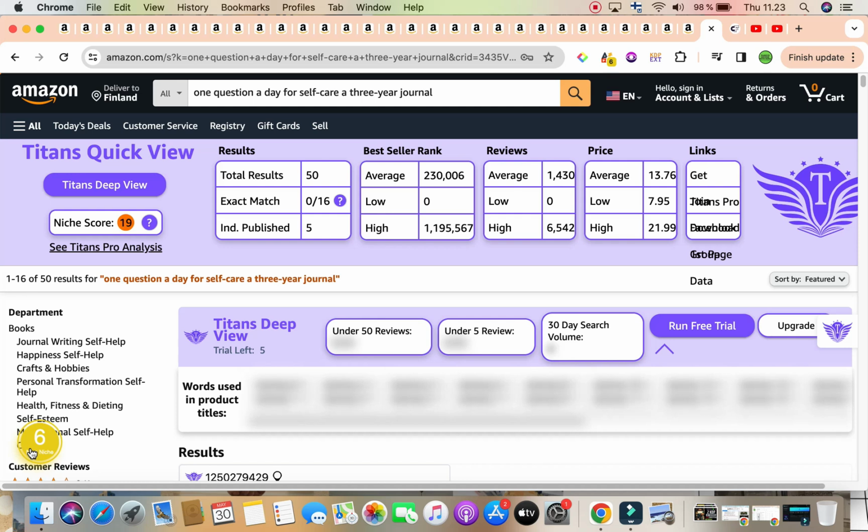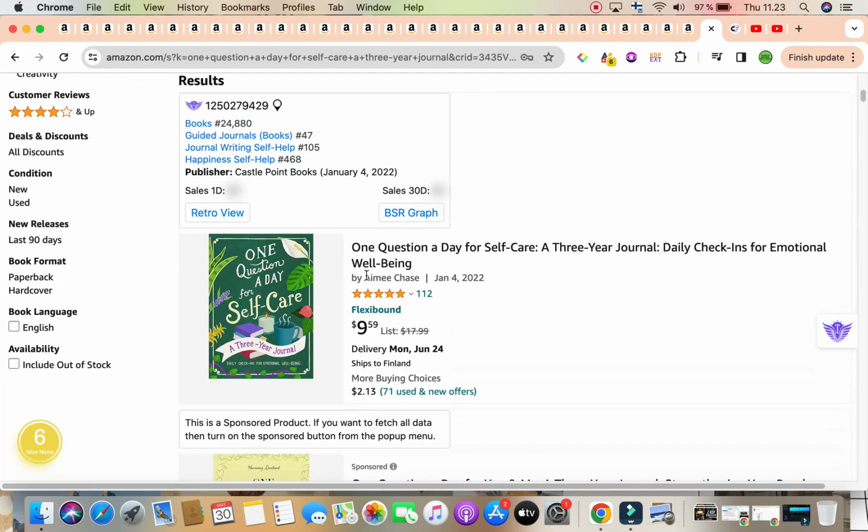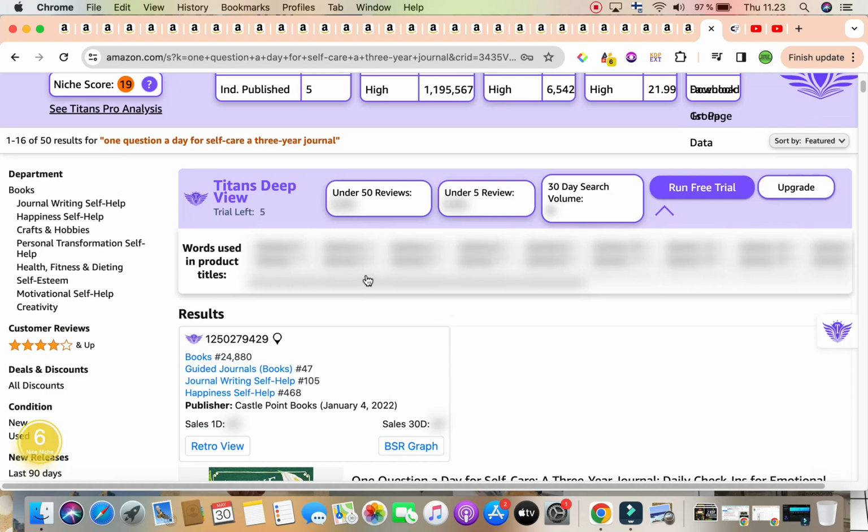I'm also going to ignore the number 19 given by Self-Publishing Titans because it goes against the data that we have right here, which fits the profitability metrics. Really good price with an average that will result in good royalty, a good average number of reviews, which indicate the customer's eagerness and willingness to engage and provide their feedback, a good bestseller rank, which is below 400,000, and a good number of total results under 5,000, also preferably under 1,000 as well.